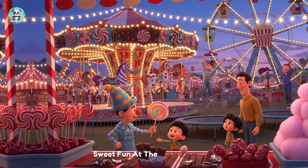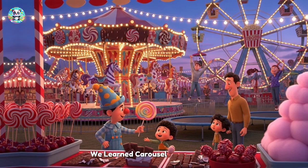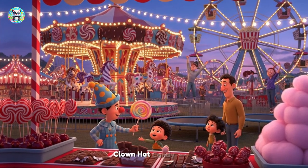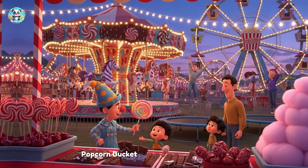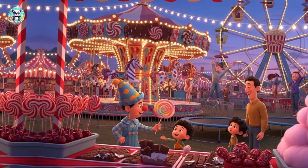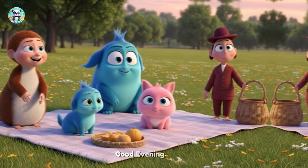Sweet fun! At the Candy Carnival we learned carousel, cotton candy, lollipop, candy apple, clown hat, candy cane, popcorn bucket, Ferris wheel, chocolates, fairy lights, trampoline, and candy vendor. Let's enjoy the sweets.